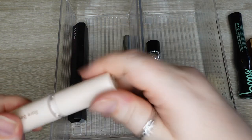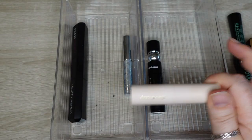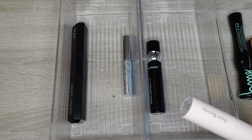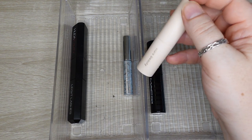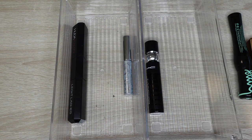I keep trying to use it, thinking, is that really how I felt about it? Should I try it again? Will I like it next time? And I just dislike it every single time. So I will not repurchase this. I don't like it. If you're someone like me who really doesn't like a lot of volume but prefers length, then I would say this is probably not the one to get. For my preferences, I wouldn't recommend this.